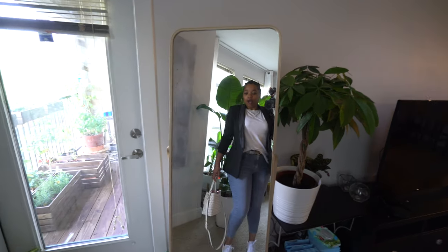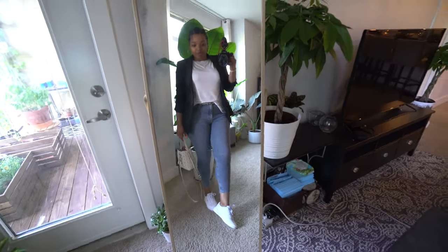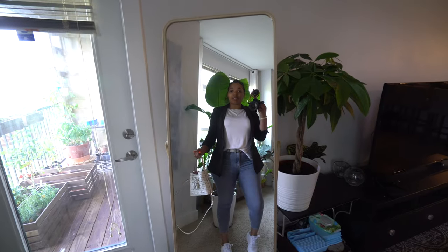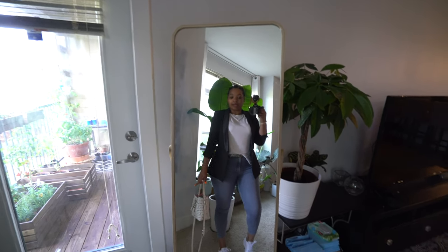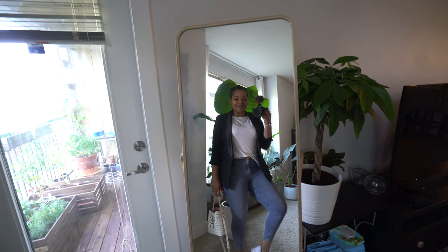I have on these white Pumas. They're super comfortable. It's like cushion at the bottom. I got them from DSW recently. I'm going to do a haul showing you guys all my new in for summer pieces, and these are going to be a part of it. Or maybe not. I don't know, but we'll see.